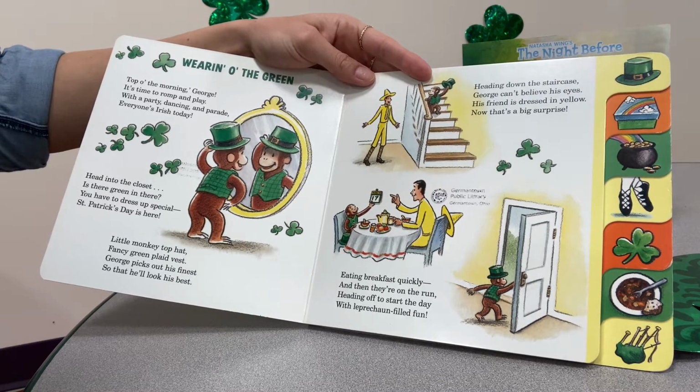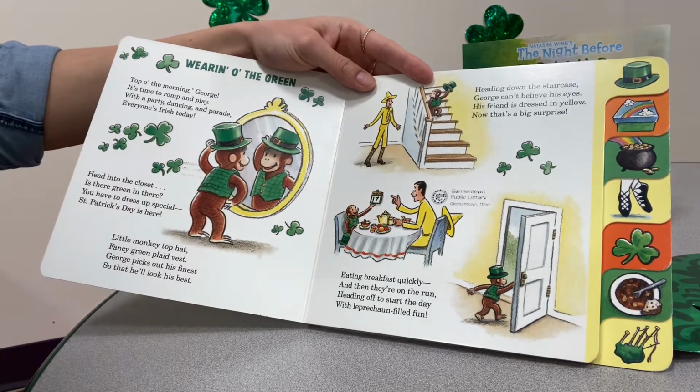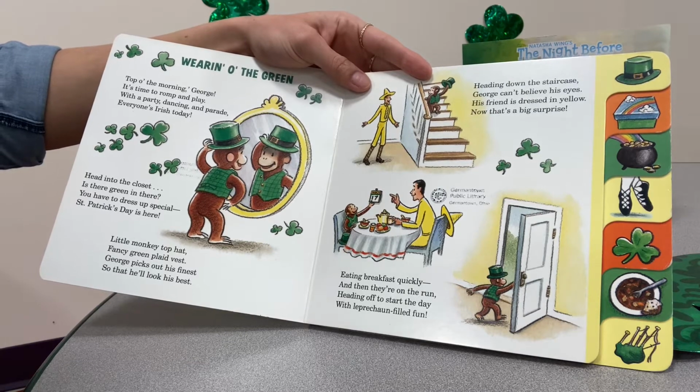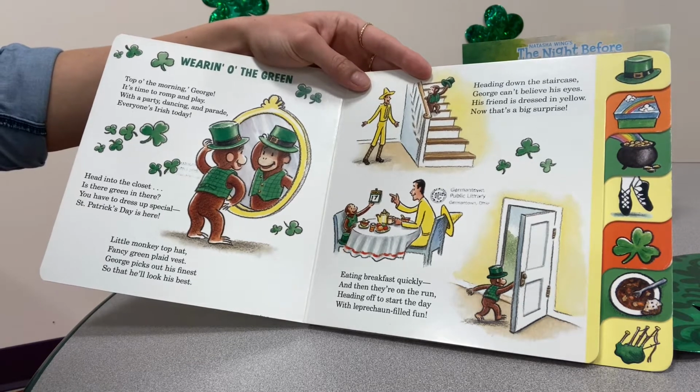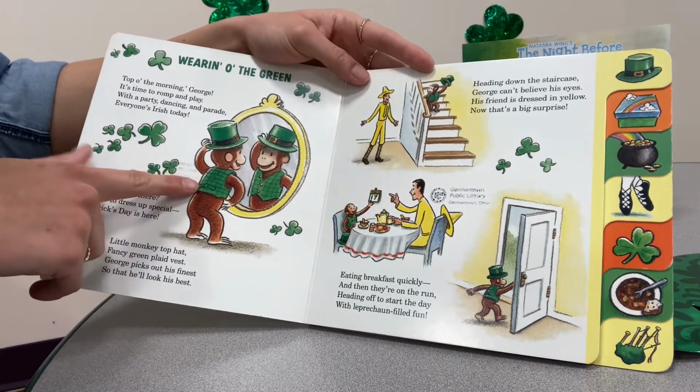Head into the closet. Is there green in there? You have to dress up special. St. Patrick's Day is here. Little monkey top hat, fancy green plaid vest. George picks out his finest so that he'll look his best.